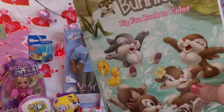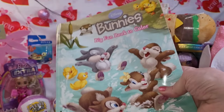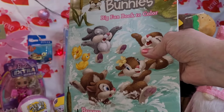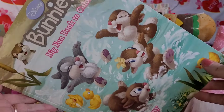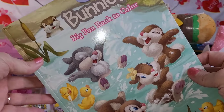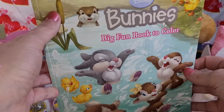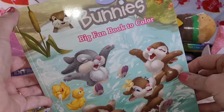I had to grab this for that reason, because I'm a crazy bunny lady, but I love to color as well. Sometimes I just want to chill out or have a moment. I love making it look fancy. I know it's a coloring book and they're meant for kids, but I do them in such a way that they look kind of art-ish.